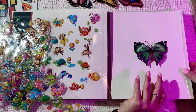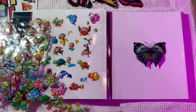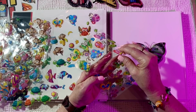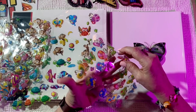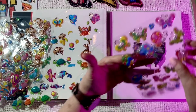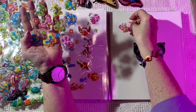That'd be pretty just all on one page, just like that, but I have to add more. I always have to add more. More is better. Usually, not always. But it sure is appealing looking, just one butterfly on the page.